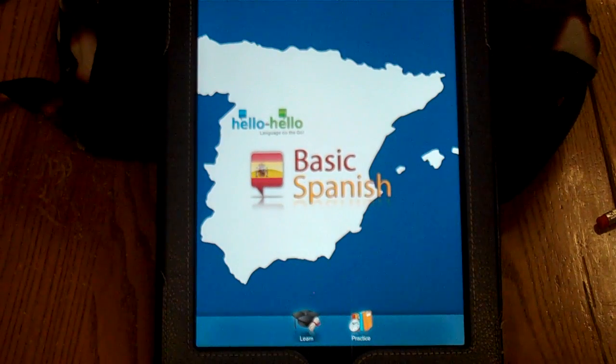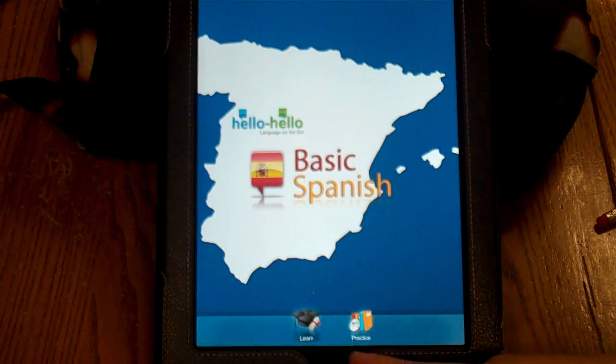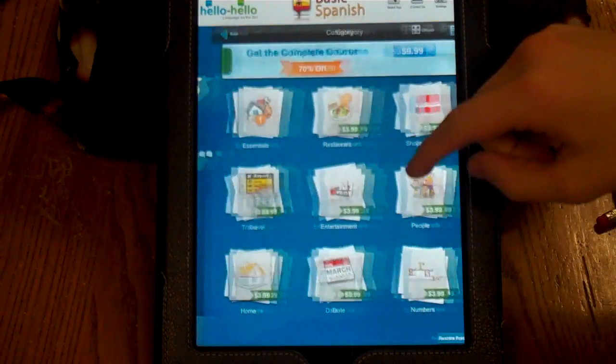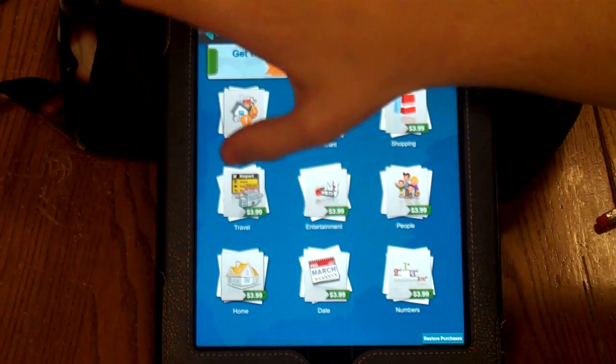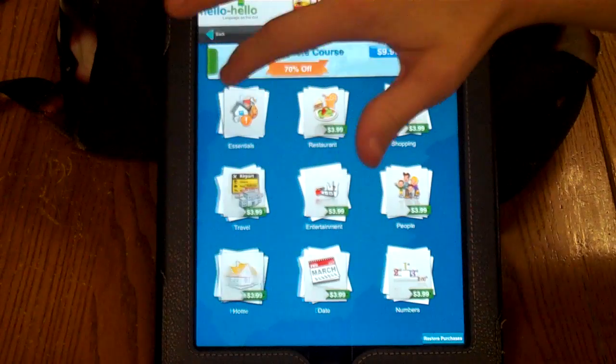is Chris Saunders, and I think this app could help you if you're taking Spanish. See, here you can either learn or practice. And to learn, there's all these other categories, but they cost money, and I'm poor for that.